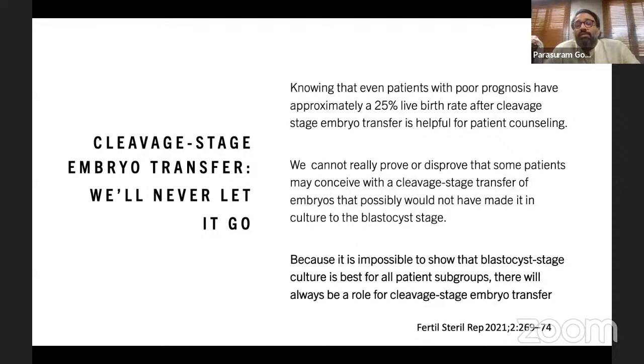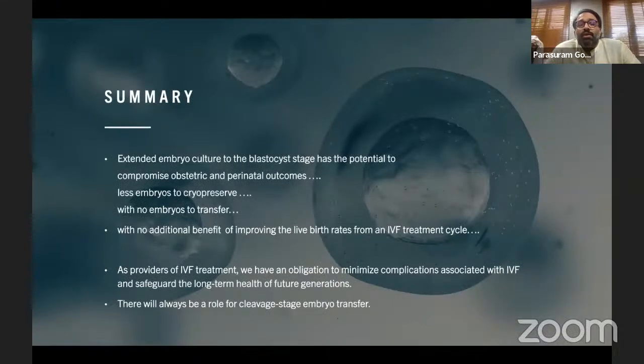But there is always a role for day 2 and day 3 transfers, where people are actually getting equal results, considering the kind of system that we have in our country. To summarize, extended embryo culture to the blastocyst stage has the potential to compromise obstetric and perinatal outcomes, leaves fewer embryos to cryopreserve, with no embryos to transfer in certain situations, and all these issues come with no additional benefit of improving the cumulative live birth from a single IVF treatment.